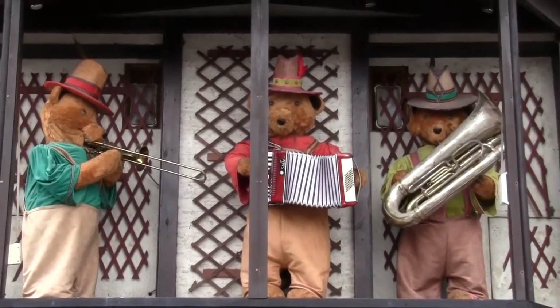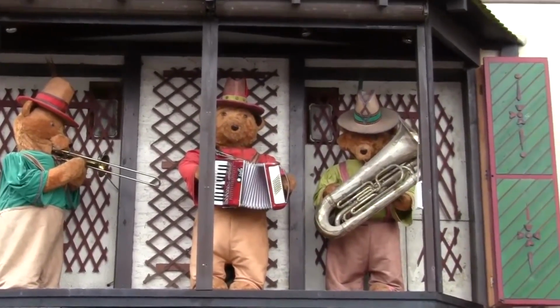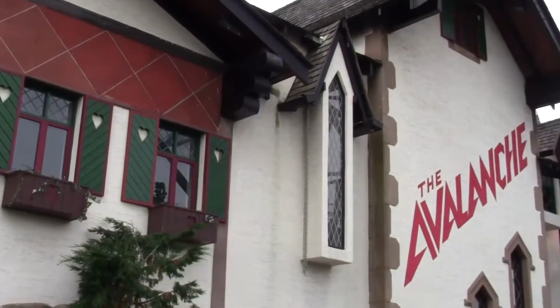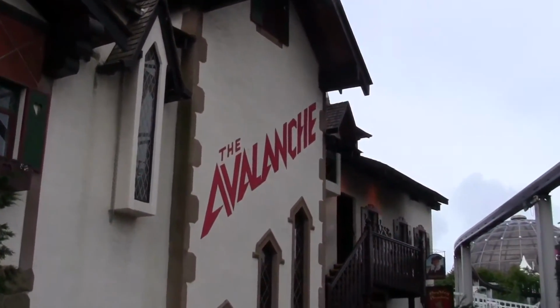Now with this ride, it's got a beautifully themed station. I love the soundtrack in there as well, and the overall ride fits in very well to Pleasure Beach. However, it's just not the most thrilling of experiences, even as a family coaster, which it's designed as. The layout's good, but I've been on much better versions of this ride.